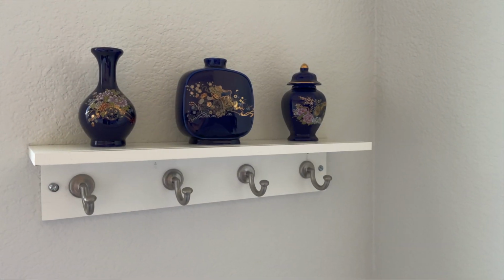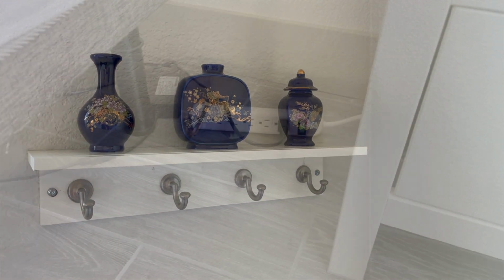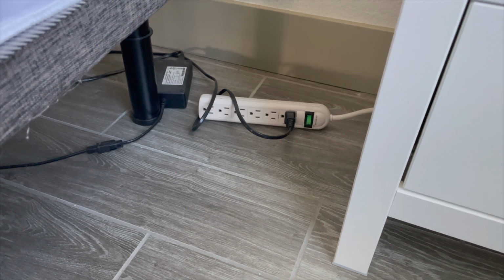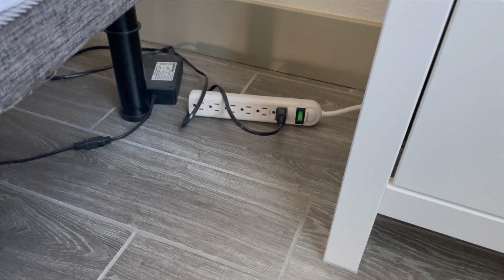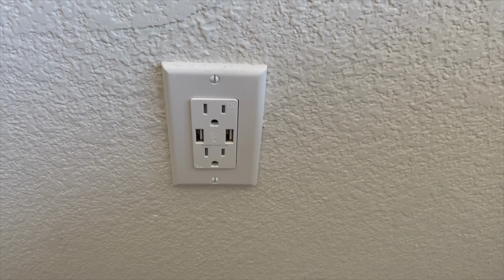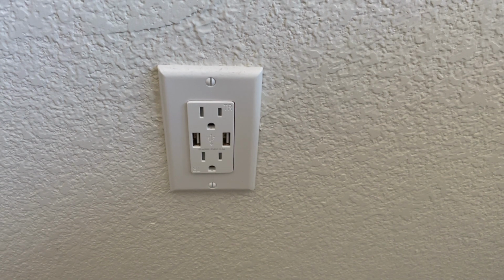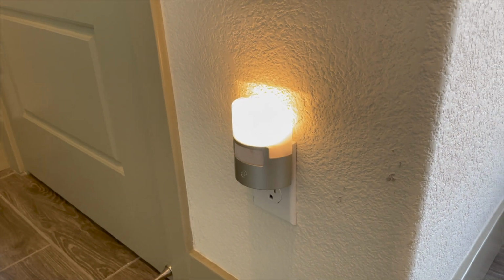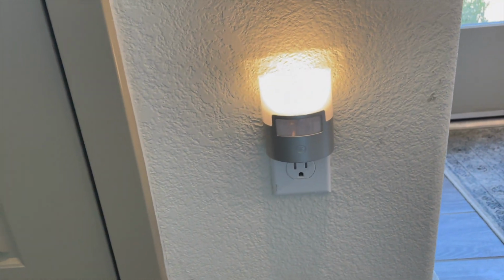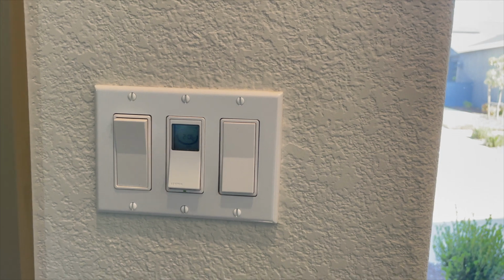Adding a simple thing like a coat rack is a great asset to your Airbnb. If you need a power strip, add one. It really doesn't cost a lot and it makes a traveler very comfortable. If you have the ability to install USB ports to your master bedroom outlets, that's a plus. Don't forget the little things. A well-placed night light can mean the difference of guests finding the light switches or not.